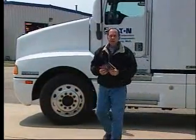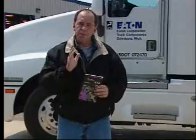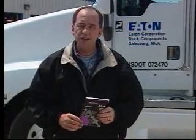Note that the shift decal is also located in your driver instruction manual, along with step-by-step driving procedures and other important information. In fact, we strongly recommend that you read the entire manual before driving the Lightning to be sure you're taking advantage of all of the Lightning features.